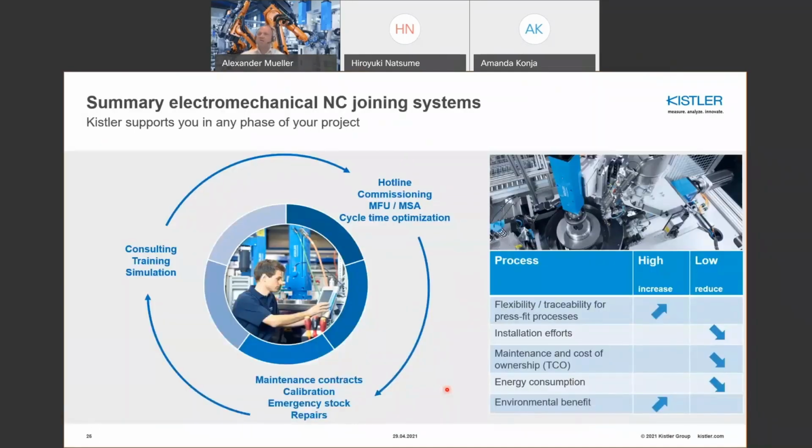To summarize the electromechanical joining system and its advantages: we as Kistler offer you a complete package. The complete package begins with consulting, training, and simulation capability at the beginning of your projects. We guarantee with a hotline and commissioning, MSA or cycle time optimization that your commissioning works fine. And during your operation, we can offer you emergency stock, calibration or maintenance contracts. That helps you to ensure and improve your production.